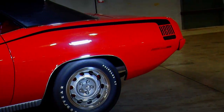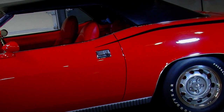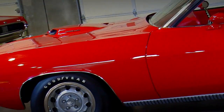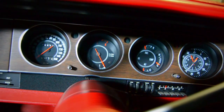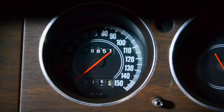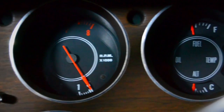One of the neat things about the Chrysler products of this era is the data tag. It's a little stamped steel tag under the hood, but it gives you the list of everything that this car came with when it was new, and it makes it easier to verify a real car like this one, because if you know how to decode the data tag, you can find what this car came with when it was new. And all of the options and features on this car match the data tag.